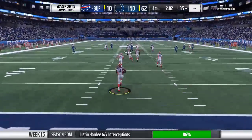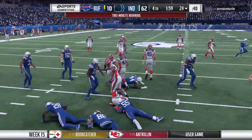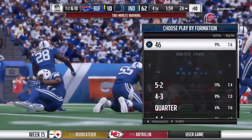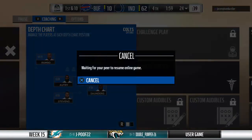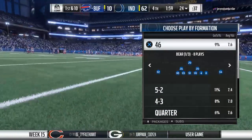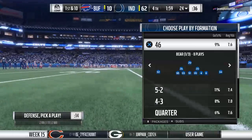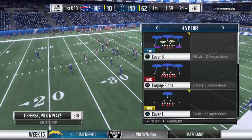This is taken about 7 yards deep. And a pretty good return here. He'll be stopped just shy of the 25. At the 24-yard line. Time for a break. We'll come back and wrap up garbage time after this.